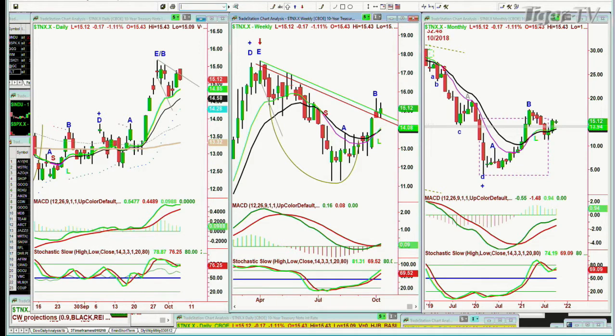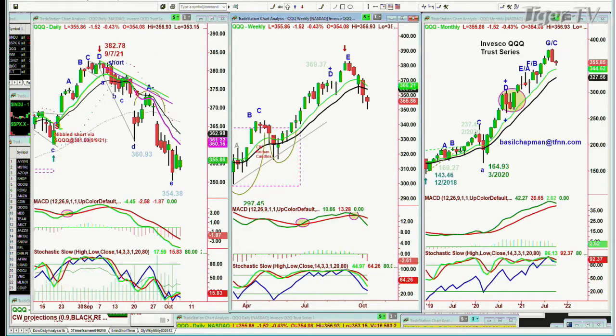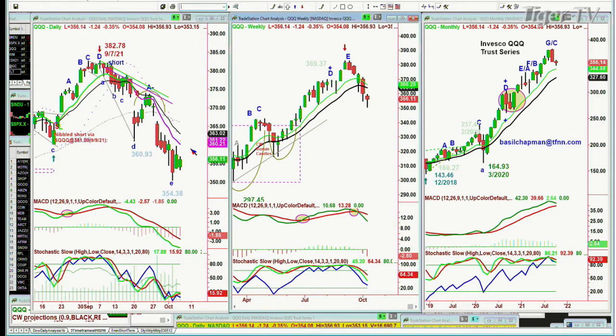But it does say this is the first time that you're seeing the leadership role, and that really is important, and that's in the QQQ. You're seeing the leadership role as a failure pattern at this particular time, with the doji top at 382.78 in the QQQ Invesco Trust Series. Now, what's really important, I'm trying to put the package together. It's quite complex. So there's no real simple solution.